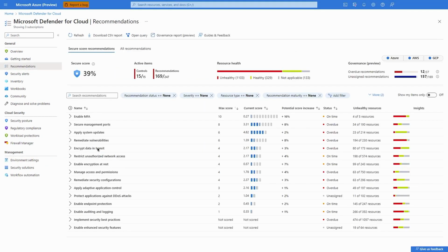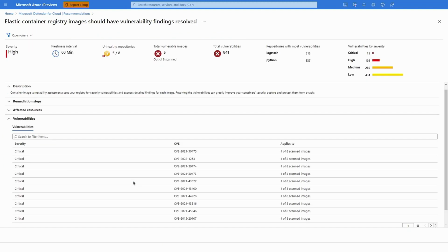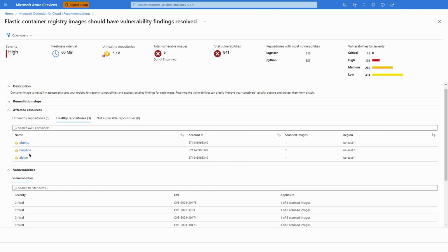We'll open the dedicated recommendation for ECR vulnerability assessment, and now we can see the detected vulnerabilities in my ECR images. We can also view vulnerabilities per repository by looking at the affected resources section. Out of my 8 repositories, 5 are marked as unhealthy. The remaining ones are healthy and do not contain vulnerabilities.